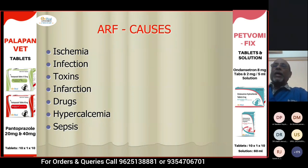So, infarct. Drugs, all nephrotoxic drugs like gentamicin and non-steroidal anti-inflammatory drugs can cause severe acute renal failure. There might be some incidences where somebody has used meloxicam for a protracted time and the dog comes to you with acute signs of vomiting, lethargy, and you might diagnose acute renal failure. Hypercalcemia can be due to tumors or due to rodenticide poisoning.